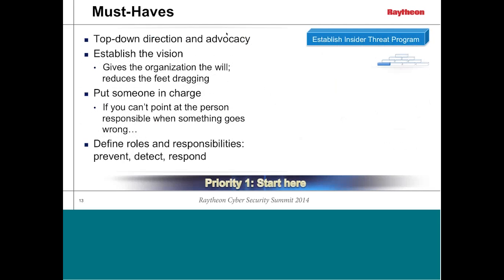So how do you establish the program? We talked a little bit about it before, the building blocks of establishing an insider threat program. You have to have the top-down direction. A program is not effective if it's a grassroots effort. You have to have the support of the C-level leadership to build an effective program. It has to be top-down driven.